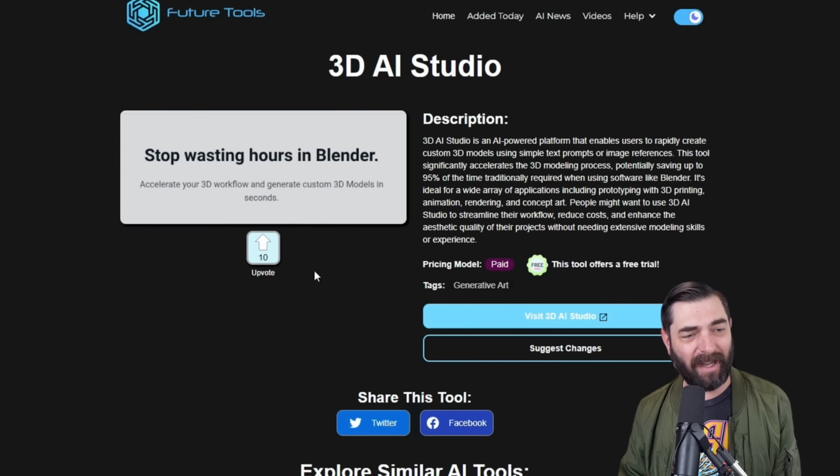This one actually has 10 upvotes on the website, but here's what it does. 3D AI Studio is an AI-powered platform that enables users to rapidly create custom 3D models using simple text prompts or image references. Let's go ahead and take a peek at this one.